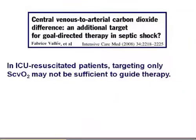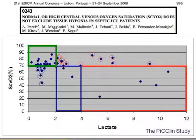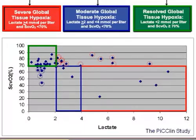Now we're going to hear about this from Benoit Vallée. This is work from Fabrice Vallée. In ICU resuscitated patients, targeting only SCVO2 may not be sufficient to guide therapy, and he's talking about the gradient of the CO2. We'll hear about that tomorrow or the day after tomorrow. These are 44 septic patients, and those that have a red circle around them had a high lactate and a high SCVO2. The meaning of that becomes clear when we compare them to Rivers' resuscitation groups.